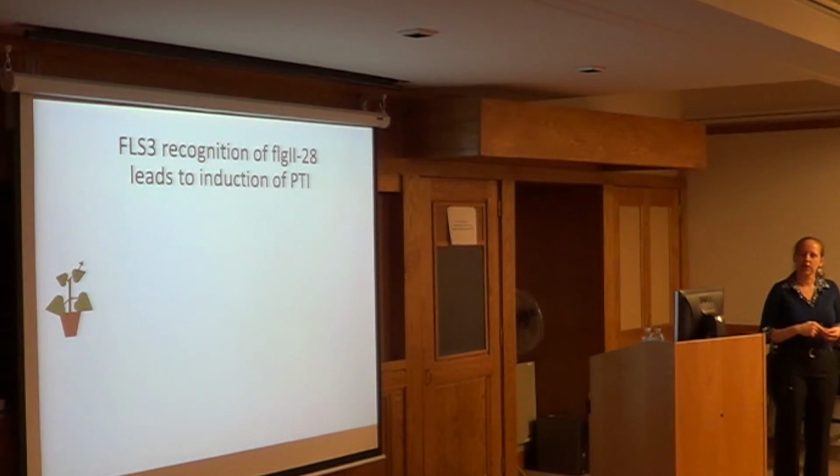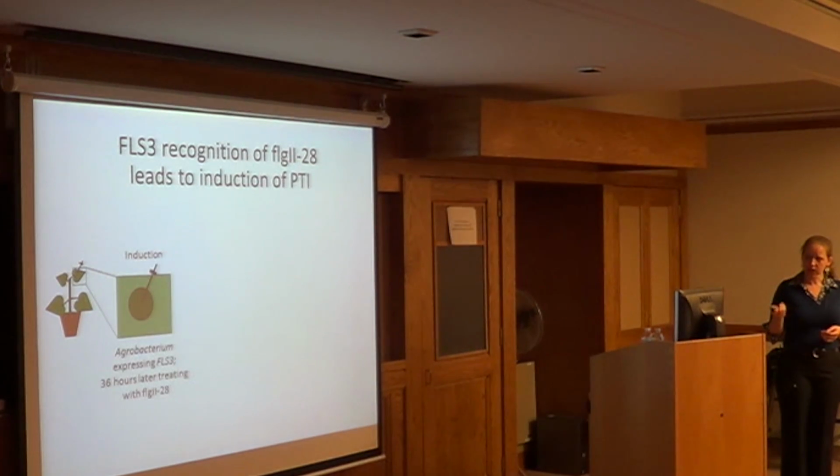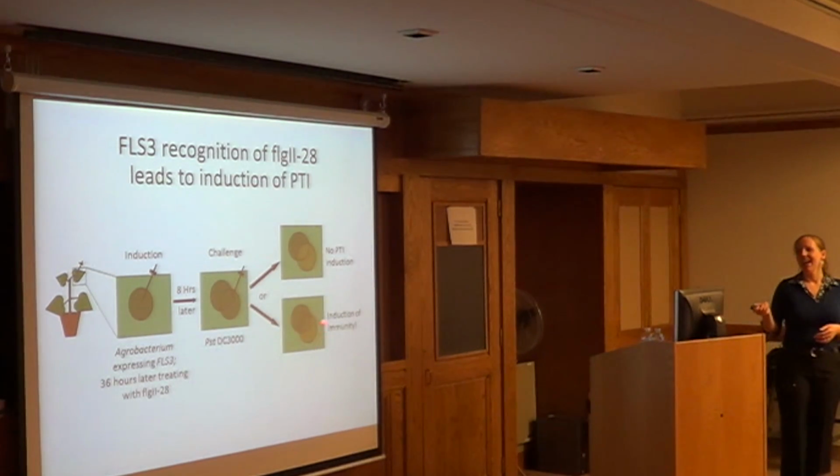So next we wanted to actually show that we're getting an induction of immunity. And so what we did for these experiments was we took benthamiana plants, we infiltrated the leaves with Agrobacterium that expresses FLS3, and then came back later and treated with our peptide. So this should induce our immune response. We then came in 8 hours later and we challenged the plant with our DC3000 in an overlapping circle. And what this allows us to do is look for whether we have cell death in the overlap region. If we don't, it means that we didn't induce an immune response, and so the bacteria won. If we were able to induce immunity, then we don't see cell death in that spot, and that means that the plant won. So this allows us to really probe whether we are getting an immune response from this receptor and treatment or not.